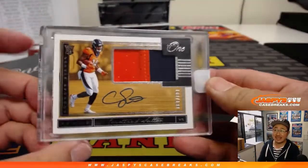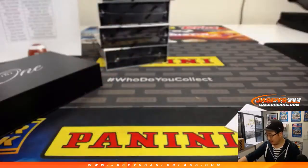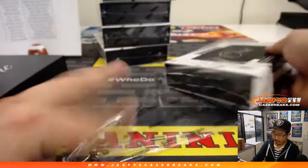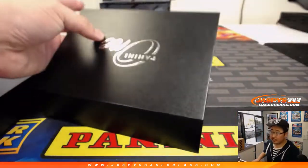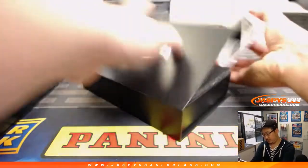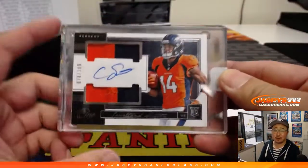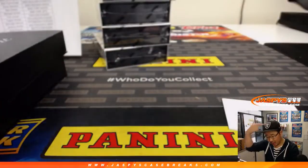We've got Cortland Sutton. Two-color patch and autograph, 103 out of 199. That'll be for the Broncos. EA with the Denver Broncos and Pick Your Team 3. Then we have more Broncos, more Cortland Sutton, two-color dual relic and on-card autograph. 78 out of 199. Little Oppo Joe Mojo.